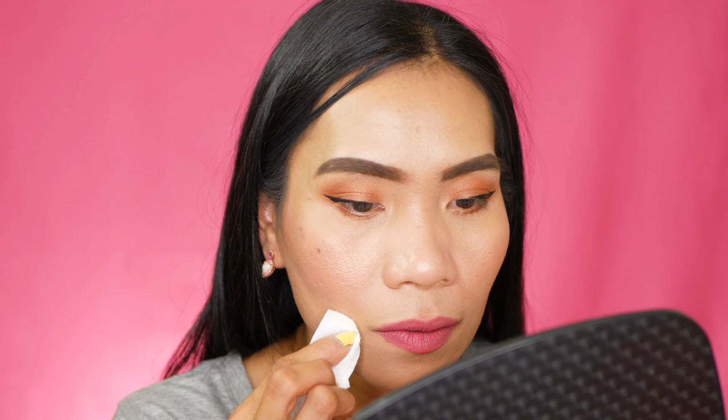So I'm just gonna go ahead and fix my lips a little bit because I kind of messed it up since I don't know how to apply this kind of lipstick. I always use lipstick with an applicator. I think that's good enough. The lipstick is so soft when you apply it to your lips.